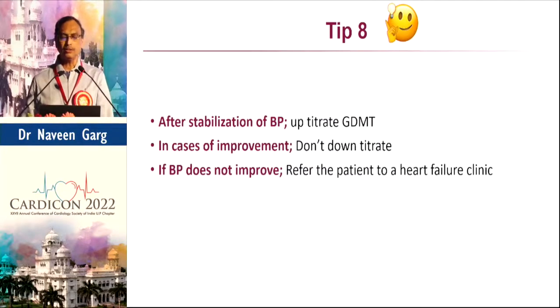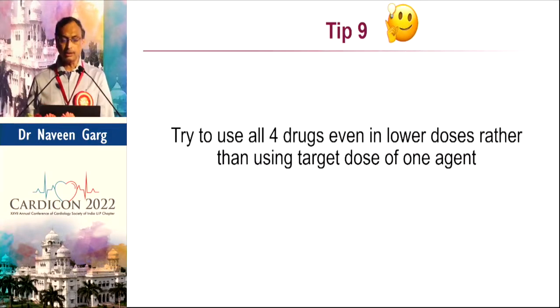My next tip is if the blood pressure of the patient is stabilized, always try to up titrate. And in cases of improvement, never down titrate, continue the therapy. If blood pressure does not improve despite your full effort, refer the patient to a heart failure clinic. My another tip is try to use all 4 drugs, even in low doses, instead of increasing the dose and reaching a target dose of 1 or 2 agents. So try to use all therapeutic agents instead of using 1 or 2 agents in high doses.